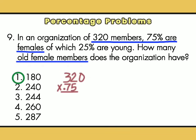320 times 0.75, that is, ignore muna natin si 0. 5 times 2 is 10, carry 1. 5 times 3 is 15, plus 1 is 16. 7 times 2 is 14, carry 1. 7 times 3 is 21, plus 1 is 22. Add. This is 0, 6 plus 4 is 10, carry 1.